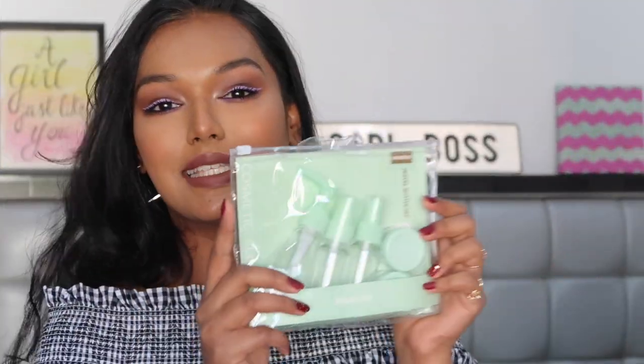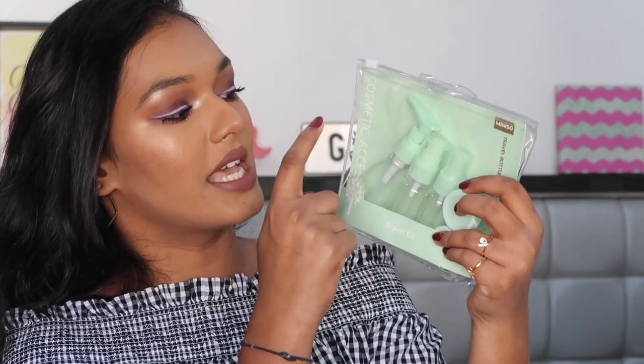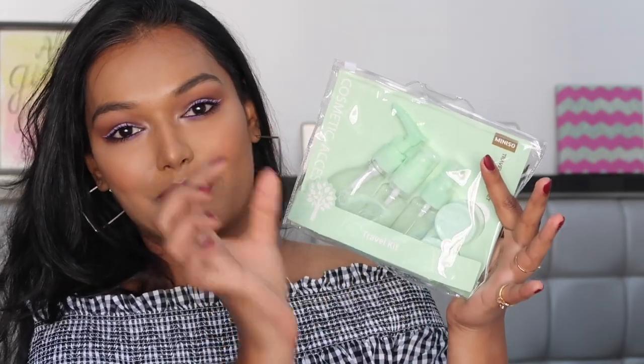The second purchase is this travel kit. This is a travel bottle set. It comes with every type of bottle. So there's one regular pump, one spray bottle, two spray bottles, and two dippies, like small dippies.